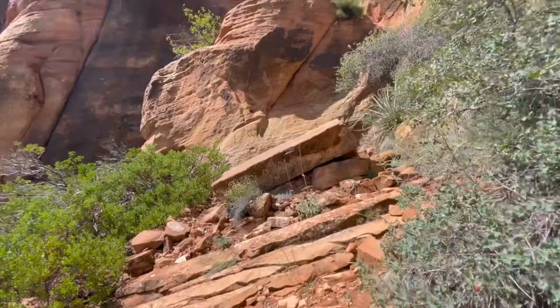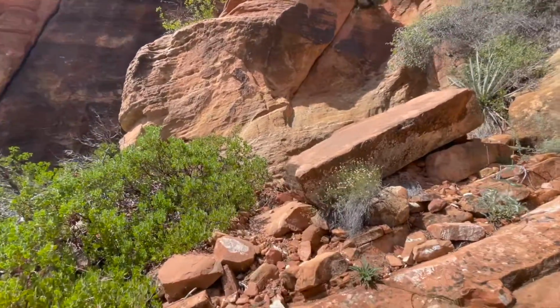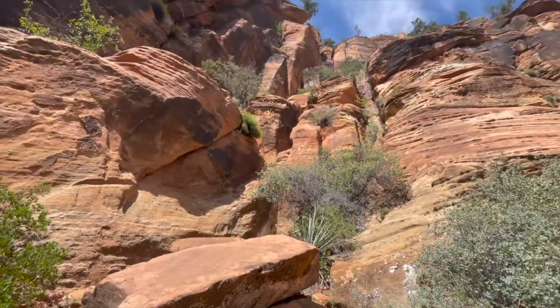All right, at this point, there's a little arrow over there, you'll see. You gotta be paying attention to these arrows. We're going straight up this mess.